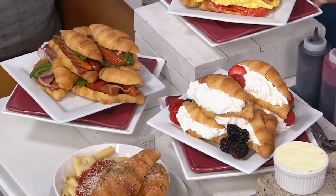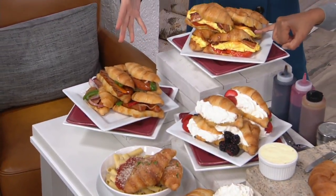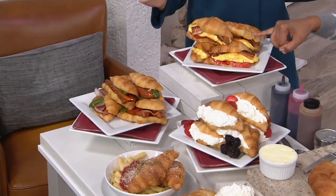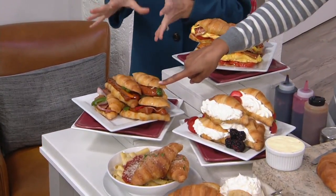I love this. And you can have it for lunch. There's a restaurant that does that, but remember, when you make them at home, they are better. That's just the truth. They're fresh. Again, that's authentic. These are truly imported from France.